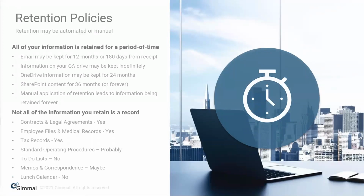Retention can be automated or it can be manual, right? And retention is typically applied a little differently depending on what the content is, right? So email archiving is probably one a lot of folks are familiar with. You get email, it sits in your inbox, maybe you put it in a folder underneath your inbox, but after 6 months, 12 months, 18 months, whatever your company's policy is, that email may get moved offline to an archive, or it may actually get disposed of. It may get deleted, right?